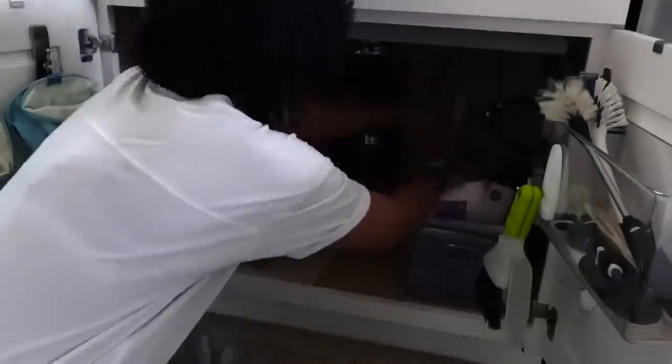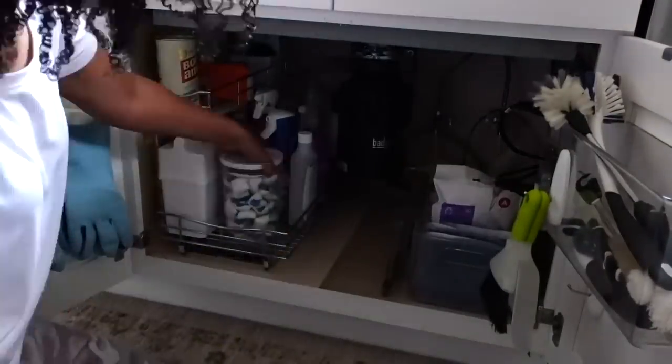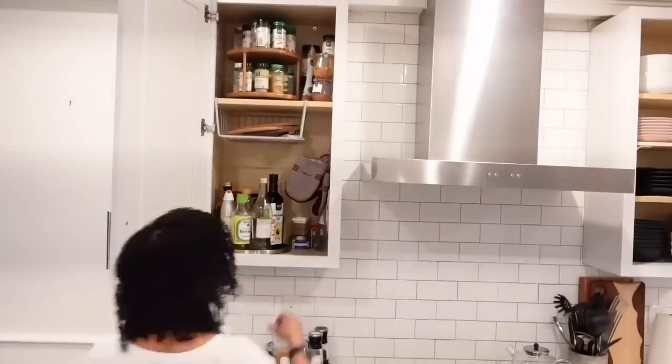I got a new container for the dish tabs. I like that one so much better than the one I was using. My husband likes it too. He had been complaining, so I changed it around to an OXO pop canister. We love to see it.